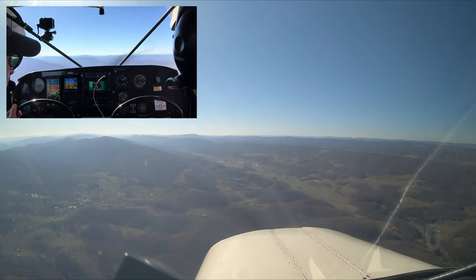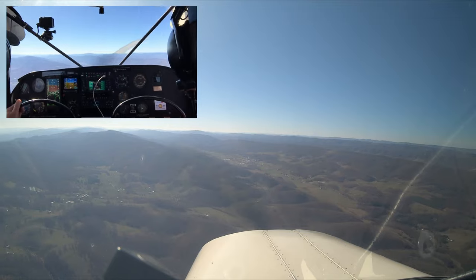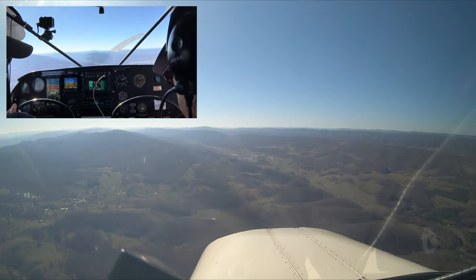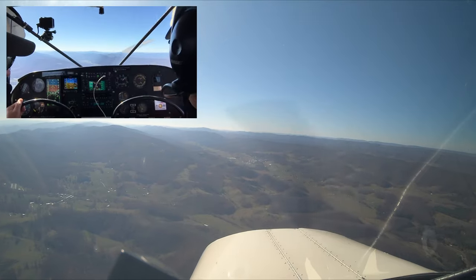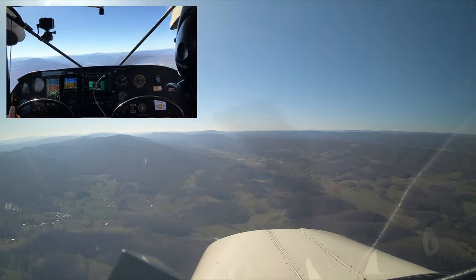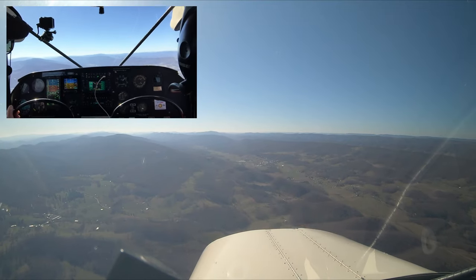Okay, so I'm gonna switch to the left tank here. Light is off. Just the mixture. The 50 to 100 feet to go.